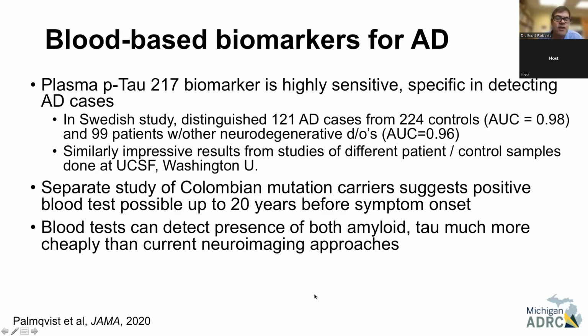And as you might imagine, people get really excited about this because the amyloid and tau imaging that I just mentioned require a specialty clinic that can do this very highly technical approach. A blood test is much easier to do. So the idea of being able to scale this up in community settings, where they might not have access to the very high-powered imaging, is something I think people are getting excited about.